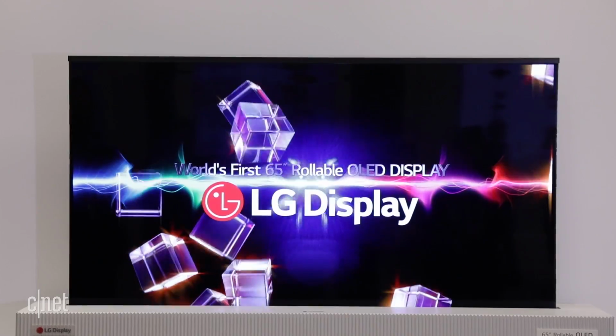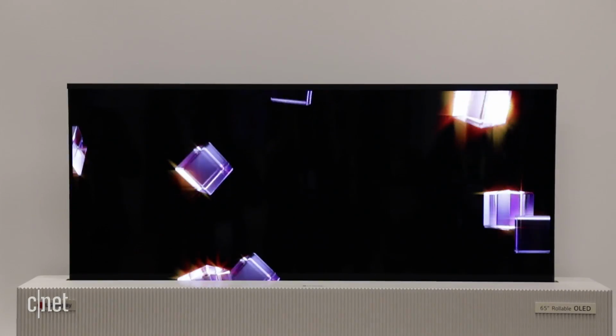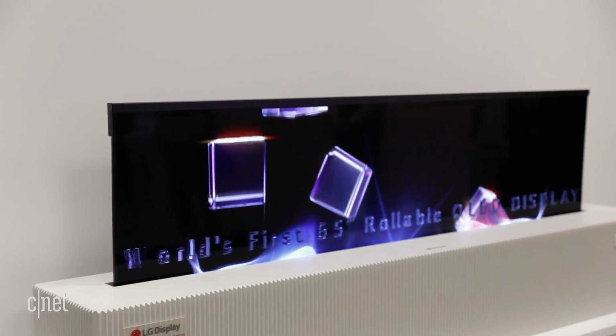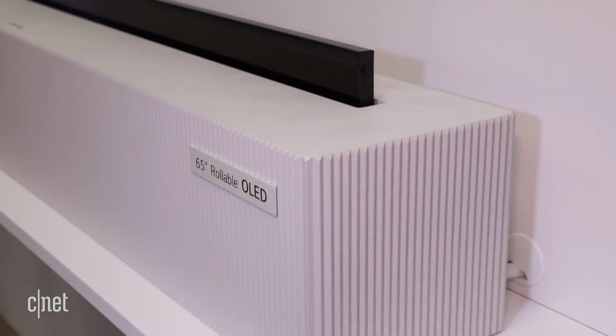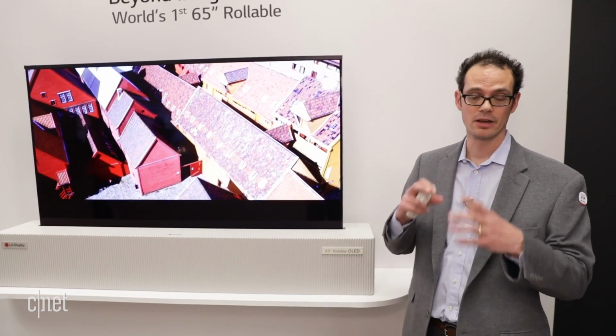The idea here is the TV rolls up into a little tube about 100 millimeters in diameter, and it fits down into this little box. Now, of course, that makes the TV completely able to disappear at will, and of course you can bring it down a little bit or all the way, and the TV itself actually changes the amount of video on the screen.